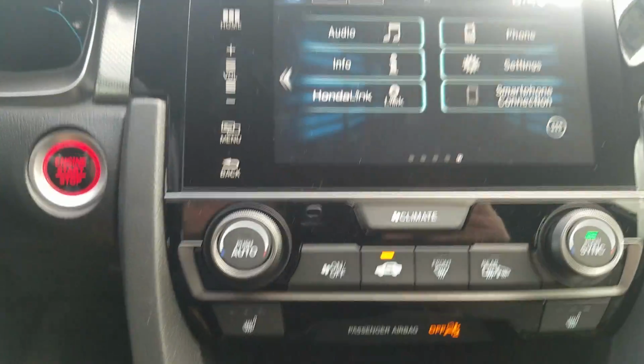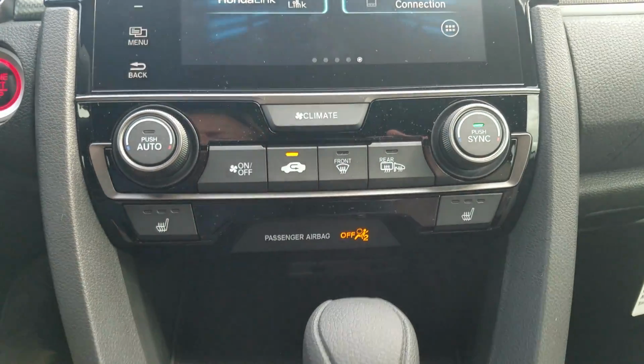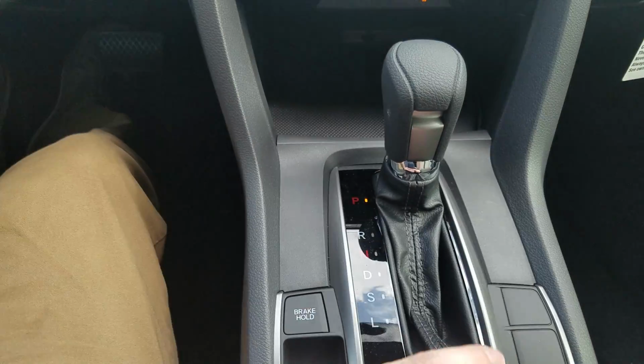All right, so moving down, I do have heated seats in this model. They're right there, so driver and passenger side. Below that, my standard shifter right here.